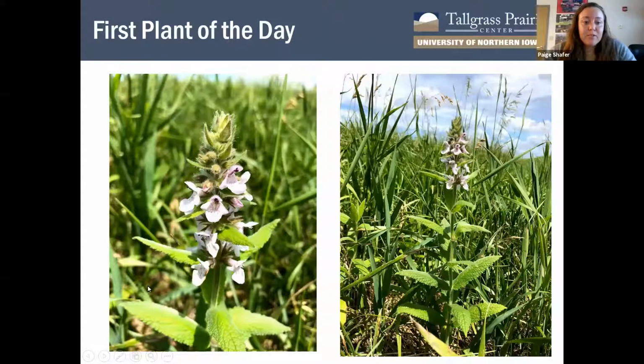Since I was able to zoom in on the floral arrangement, as well as you can kind of see there's some hairy leaves pictured here, that way I'm able to help iNaturalist get a better ID. So this is what I took the picture of.